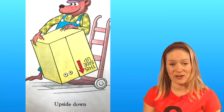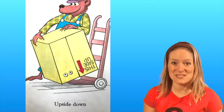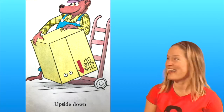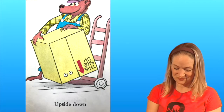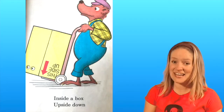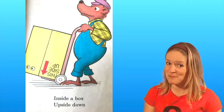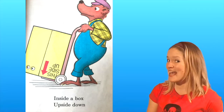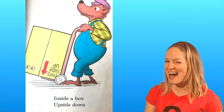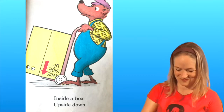Upside down. He's upside down inside the box. Inside a box. Upside down.